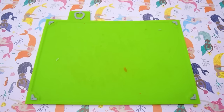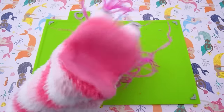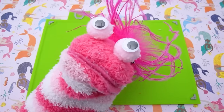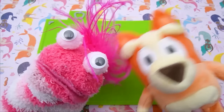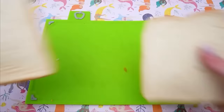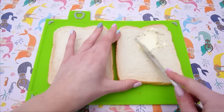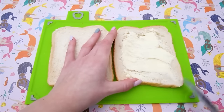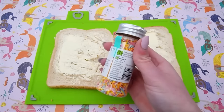Now it's time for my favorite bit! Miss Hands, what's that? We're gonna make a special Australian treat for Bluey! Fairy bread! Yay! I love fairy bread! Can I have some? Of course you can, Bingo! But first, we need to put some butter on this bread! Now for the fun part!